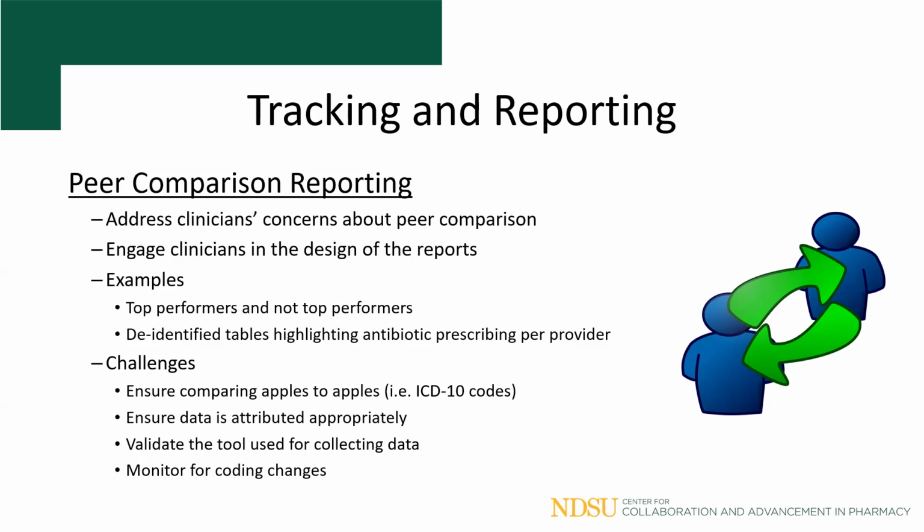The challenges of this is you have to make sure you're comparing apples to apples, that your data is being attributed to each provider accurately. Whatever tool you have and that you're using, you'll have to validate it, and then you'll have to monitor really for any types of changes that may occur, such as ICD-10 coding changes.